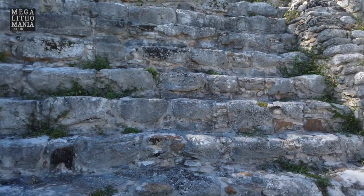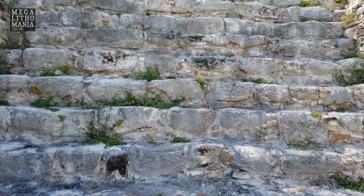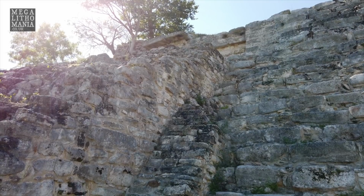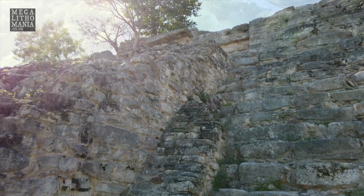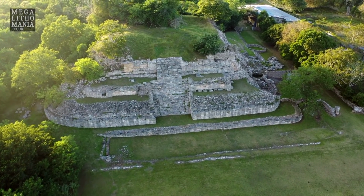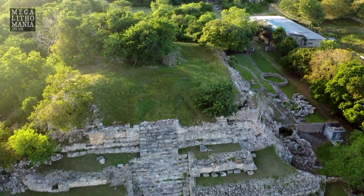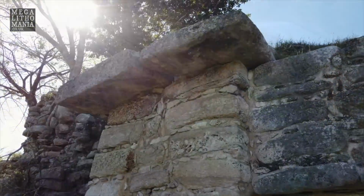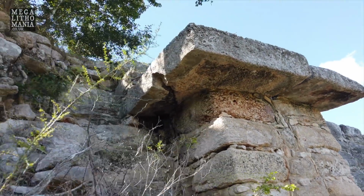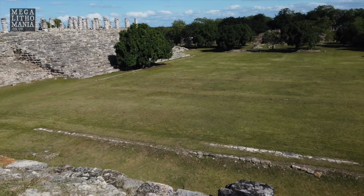Then we have these giant steps. I mean, these are gigantic stones. These are not small, going all the way to the top there. Then on top there, just beneath the tree there, you can see massive, massive blocks. What an amazing place. It looks like a ball court down there.